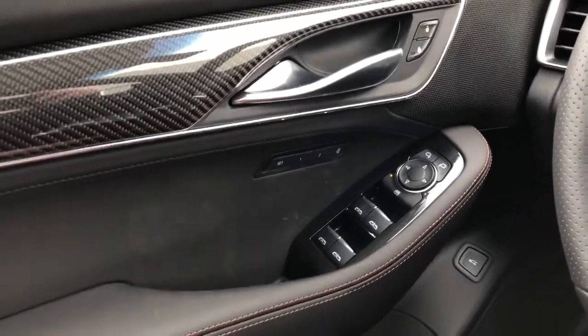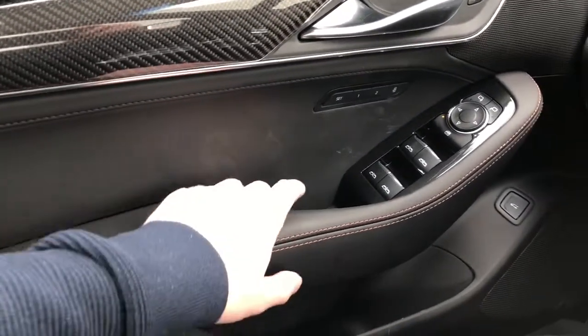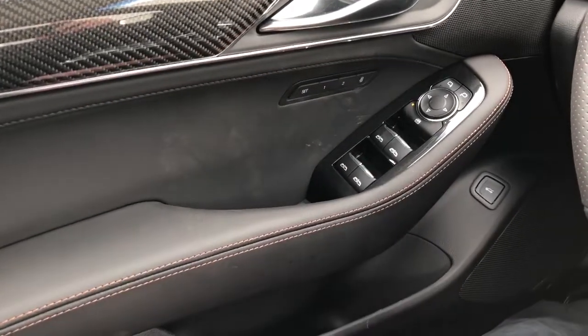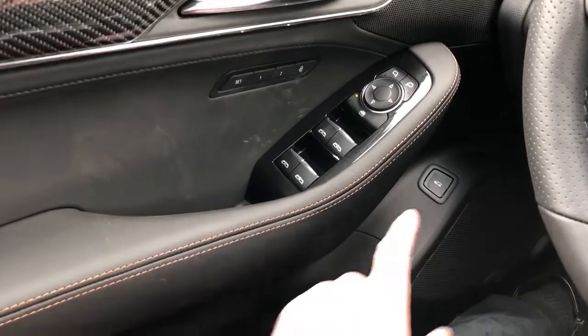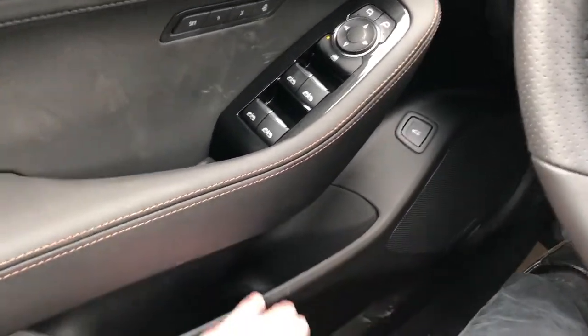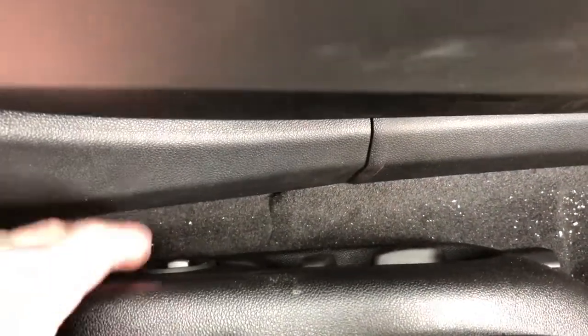And down below we have our memory seat option, padded armrest, close handle, rear and front automatic power windows, rear window lock and power mirror adjustment with joystick, trunk release down below, speaker, and storage. And on the side of the seat we have our power adjustable seats and power lumbar support.